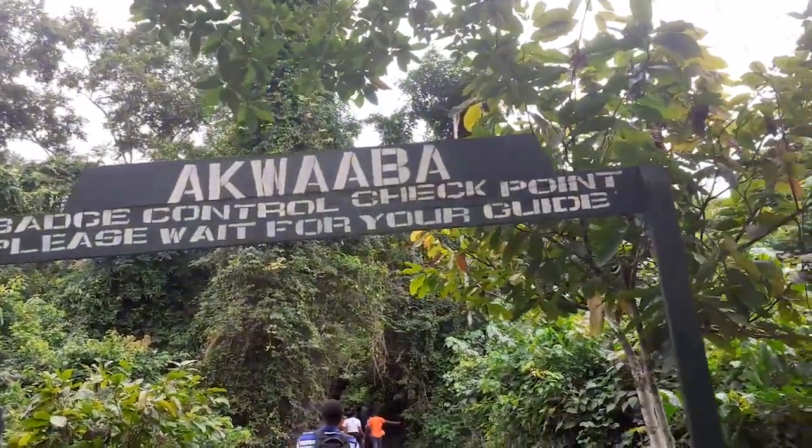So you heard from the tour guide who is taking us on the journey. We've started a journey. I know it's not going to be easy, but we'll try our best to climb the mountain. So enjoy. And I'm in the forest. Yes, we've started in the forest. Wow.